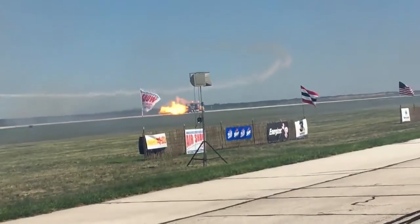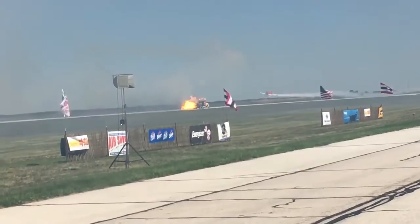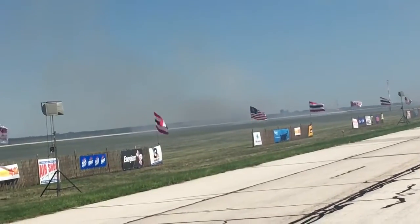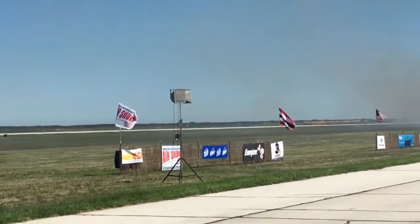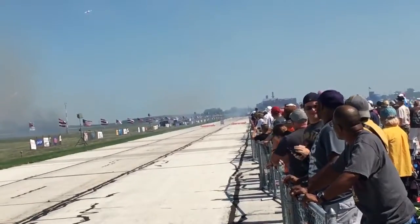Focus heading right at us. He said this stuff will stick to the lens. It's probably going to drag race those planes. Did that last year.